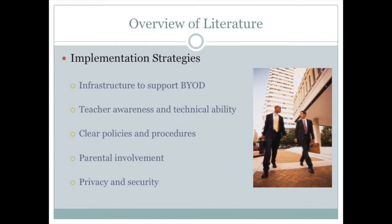Now, the lack of literature relating to the impact of BYOD policy on teacher perceptions on the use of technology illustrates the further need of this study.